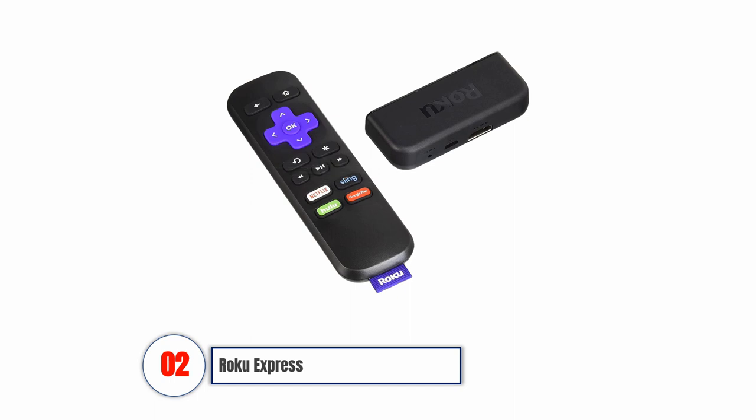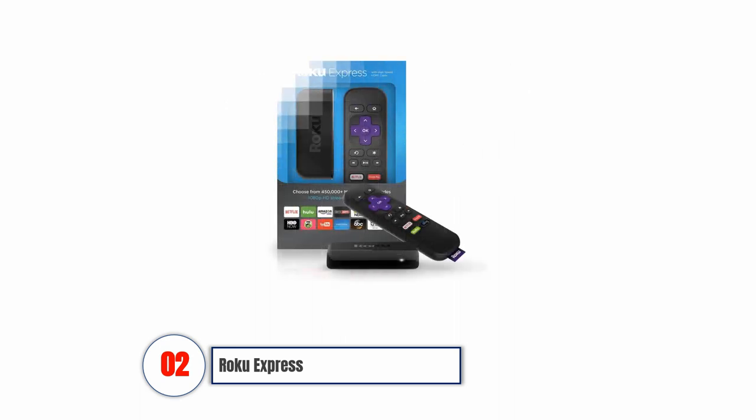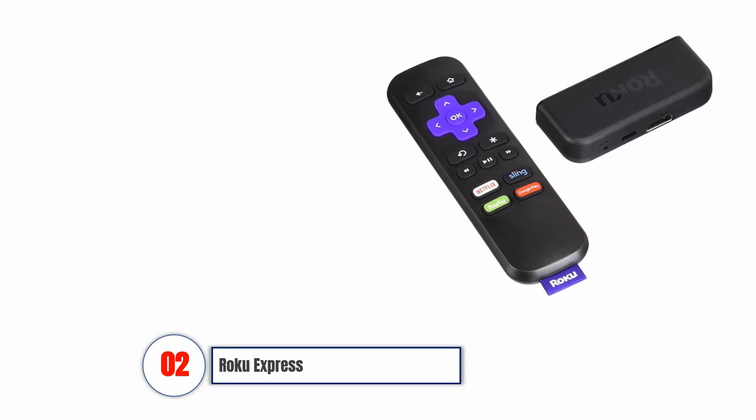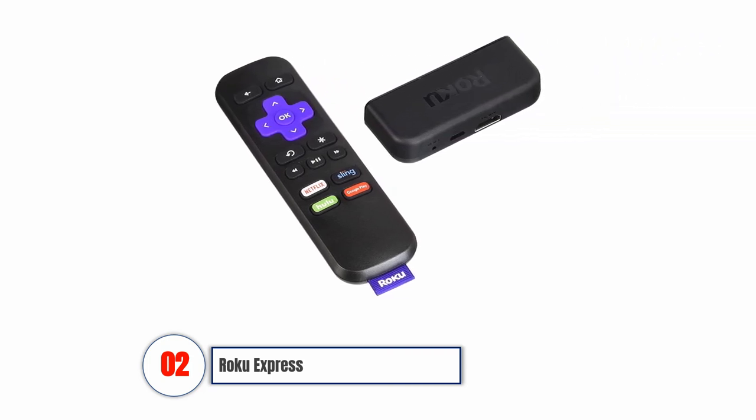Roku Express. This device is a great value that gives you access to movie streaming without paying a costly monthly subscription. It has an easy-to-use remote control that lets you easily navigate between apps and shows. It features full HD resolution, giving a clear and crisp picture quality with vivid colors. Your purchase comes with a free convenient app and a choice of more than 450,000 movies. Although this device doesn't respond to voice commands, its impressive features and low price more than make up for it.